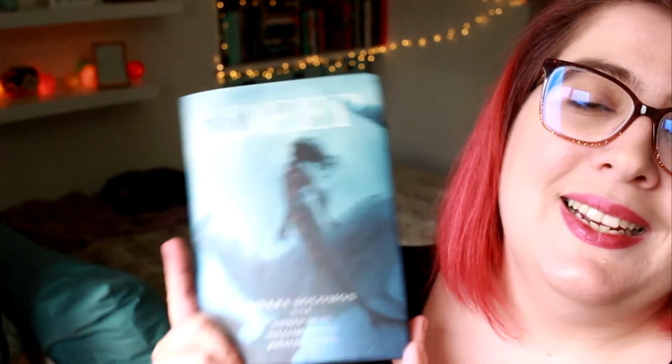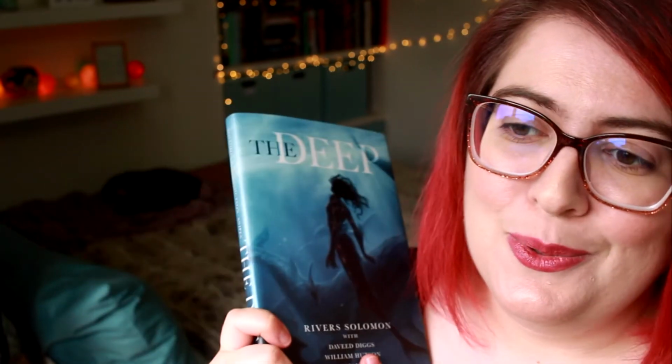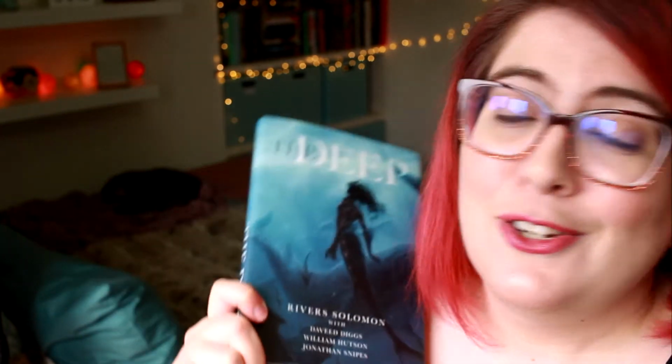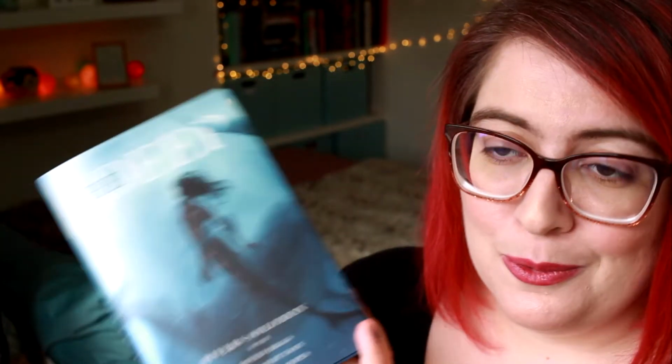Option number 2 will be The Deep by Rivers Solomon with David Diggs, William Hutson and Jonathan Snipes. This is a finalist for the Best Novella Hugo, so I definitely want to read it for that. I was hoping to get the audiobook version because that is read by David Diggs, but that doesn't look like it's available in the UK, so I got a hard copy from the lovely folks at the Portal Bookshop.